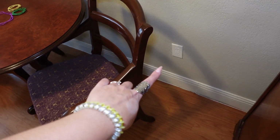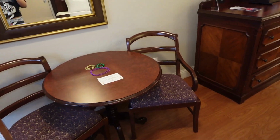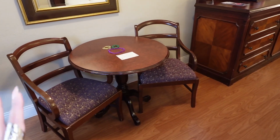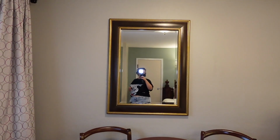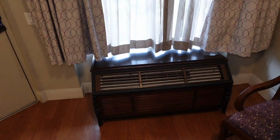We also have an outlet over here, which means that this could be a good spot to plug in an ECV. If you wanted to pull it in, you might have to reconfigure things a little bit, but I think that you could pull that off. We do, of course, have a mirror here as well. And then when we turn this direction, we have our window as well as our air conditioning unit.